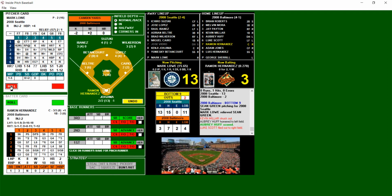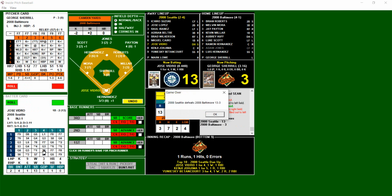Raymond Hernandez, he's 0 for 2. Here's the pitch. And that is going to be 4-1. That's a strike. That's a 6. The 12 is too high. 4-5. Fly ball out to the Asbins. And that's the game. And the Mariners defeat the Orioles with a final score of 13-3.